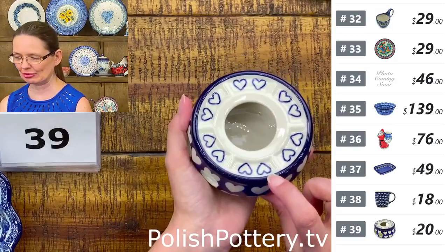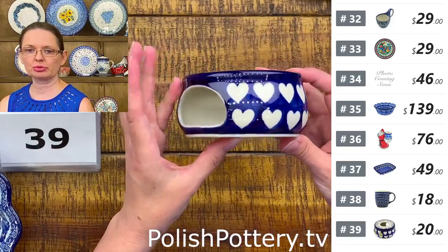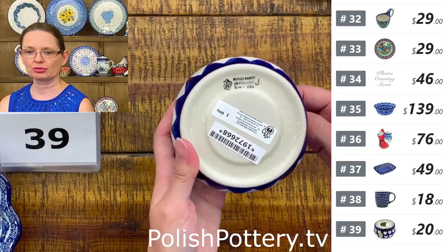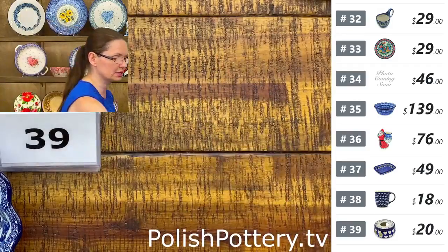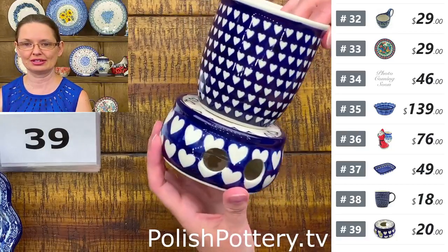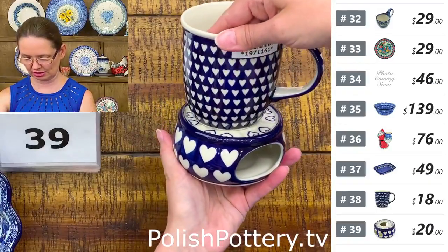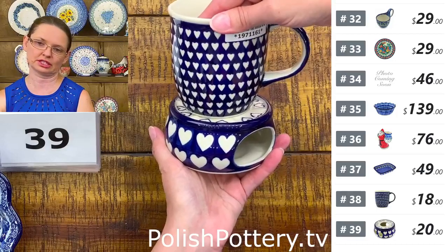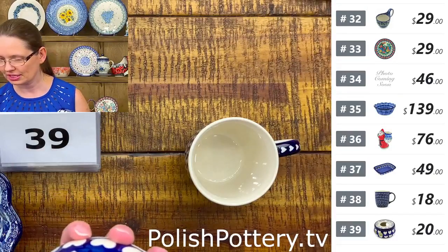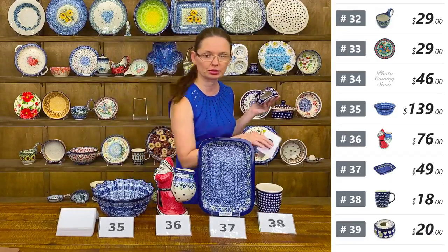So this is the small warmer for cups or little bowls. 4 inches in diameter and 2 inches deep. Also with cobalt and heart design. Ceramica Artystyczna, $20. If you want to have that as a set, let me show you. They look so cute together. So that's what I thought when I looked at them. It's like, oh, they're meant to be with each other. So that's number 39, the warmer. And the warmer is $20 tonight.